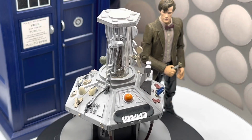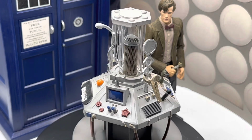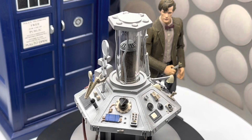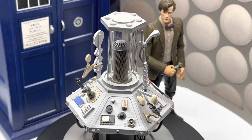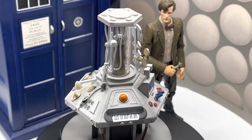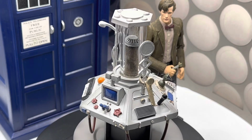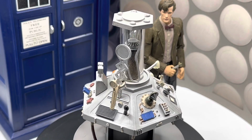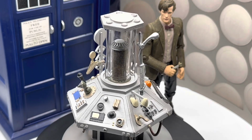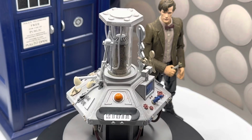So yeah, I've no qualms about thinking that there's any sort of knockoff or rip-off occurring here. And I'm happy with what I paid for this. As I say, I'm not happy to pay over £200 for the equivalent 9th and 10th Doctor's TARDIS console. Not doing it, sorry, move along. That's me saying that now. Obviously in a year's time when I can't track it down, don't quote me on that, please.